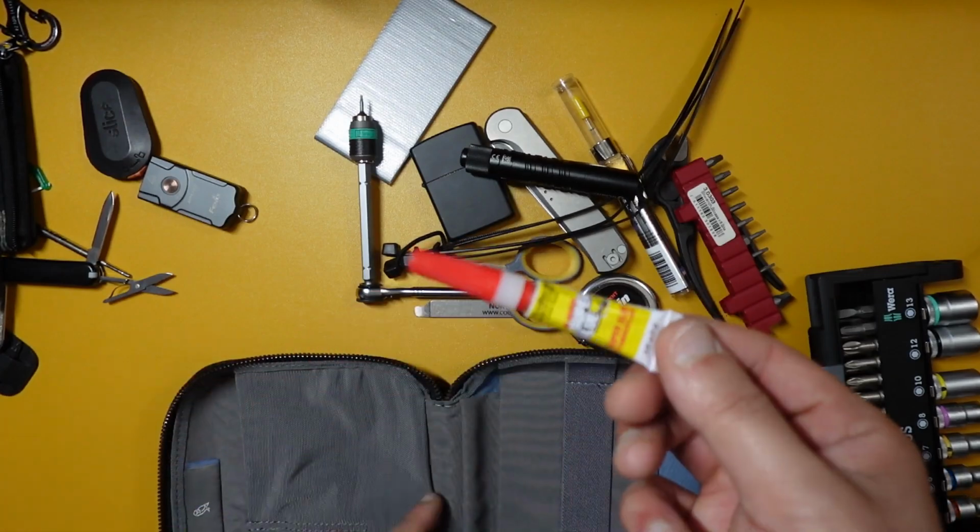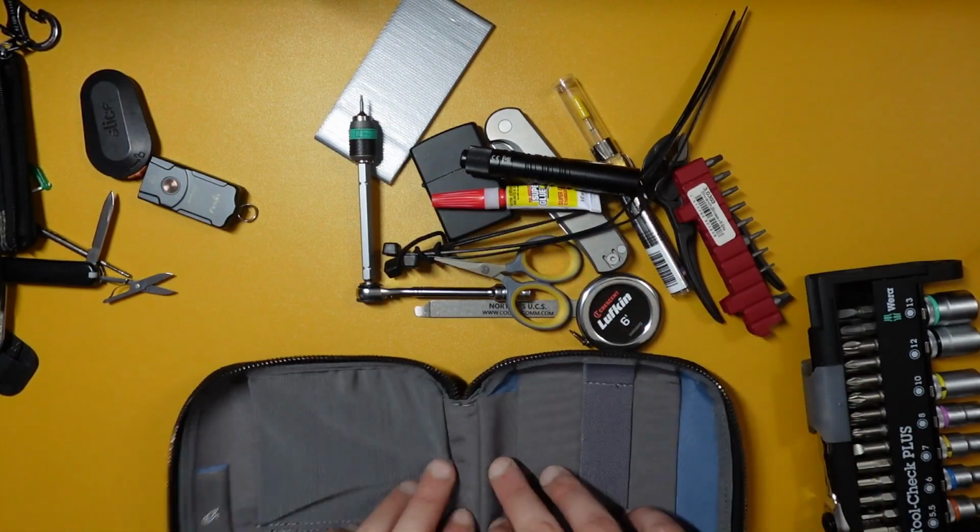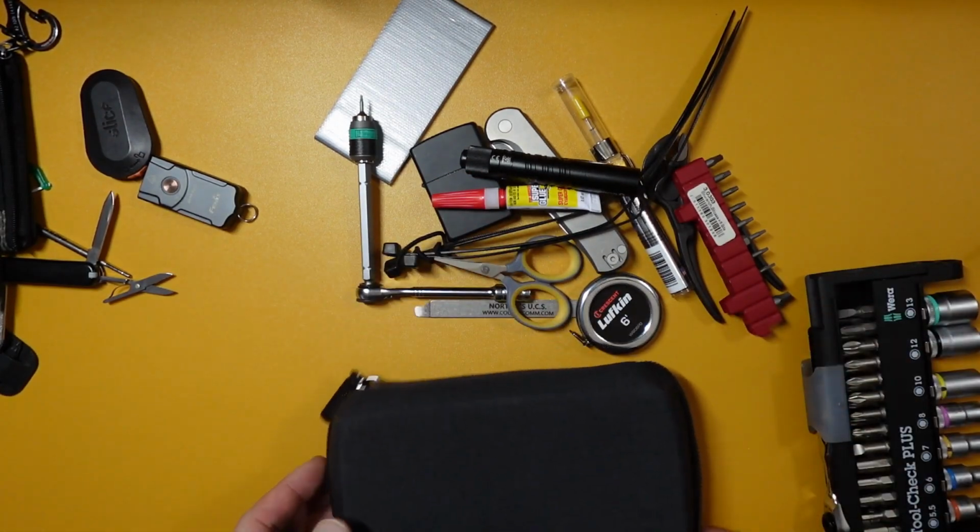And then obviously a little bit of super glue here. And yeah, that's everything I've got over here.